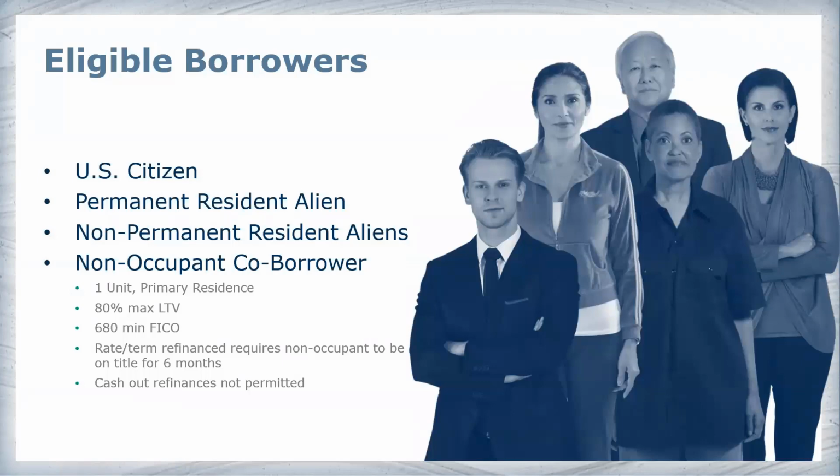U.S. citizen, permanent resident alien, and non-permanent resident aliens are eligible for this loan. Non-occupant co-borrower is eligible for 1 unit primary residence, 80% maximum LTV. You need a minimum FICO of 680. It is available for rate and term refinanced properties. It does require that the non-occupant be on the title for 6 months. And cash out refinances on this with the non-occupant co-borrower are not permitted.